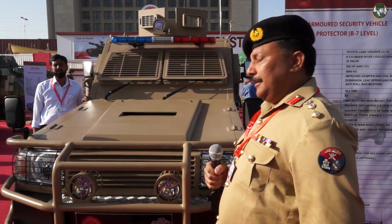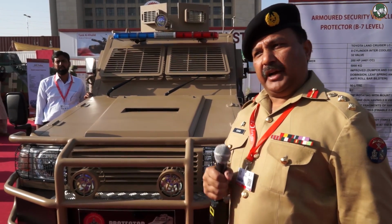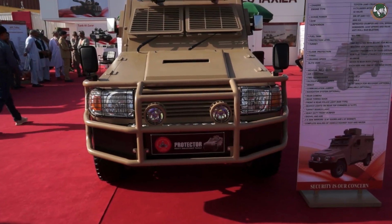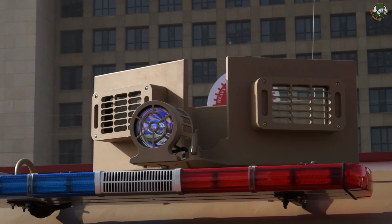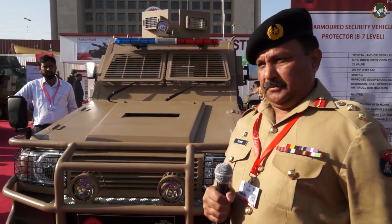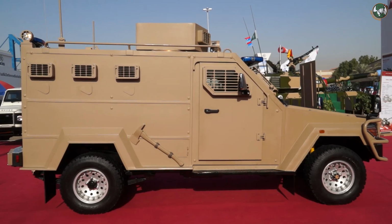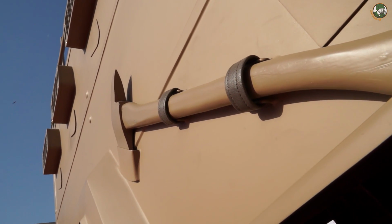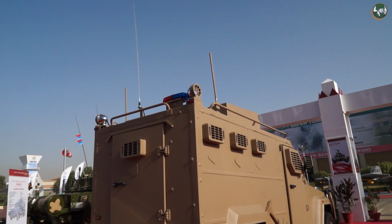This vehicle, and I appreciate that this idea was conceived from one of the international exhibitions, comprises the latest state-of-the-art technology from world-renowned manufacturers. Similarly, for the composite materials, we have a joint venture to develop this composite material with Nurol of Turkey.